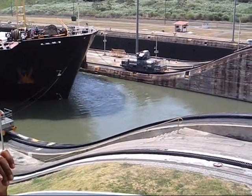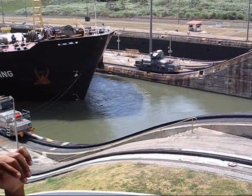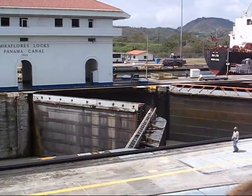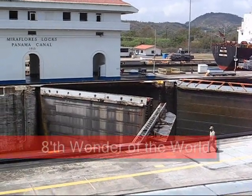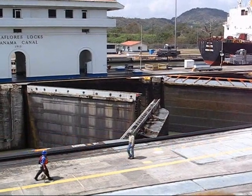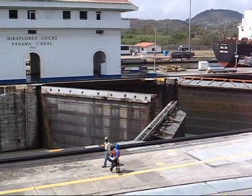We have 46 pairs of gates in the whole system. More than 6 ways they can keep the vessel in the center of the chamber to avoid hitting the wall. Each cable has towing capacity of up to 35,000 pounds.